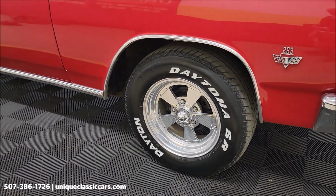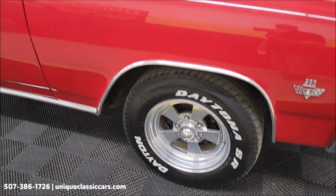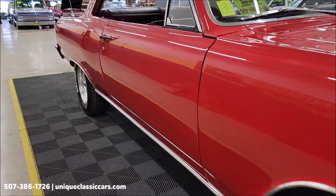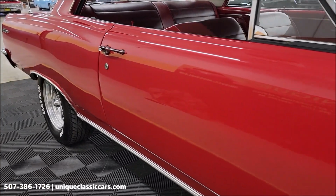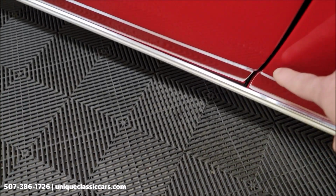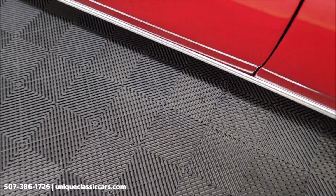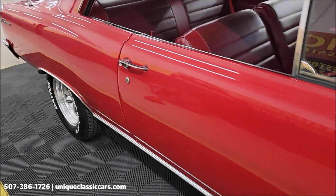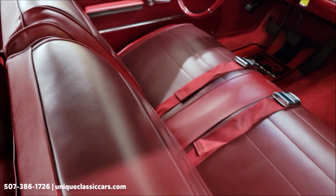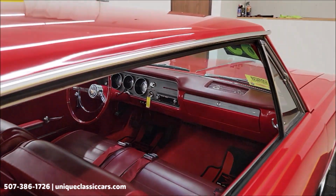So I've got American Racing wheels, polished as you can see. And take a look down the length of the passenger side of this car. Pretty free of any major nicks, dings, or scratches. There's one little spot kind of right down here in this door seam. There's a little touch up, if you can even see that or not. A little spot right there. Then the red vinyl interior, bench seat up front. We'll get around to the driver's side, take a little closer look at the interior, start it up, let you hear it run.